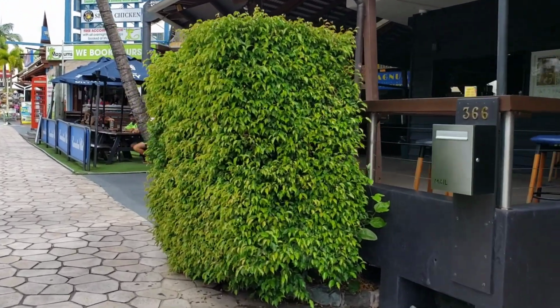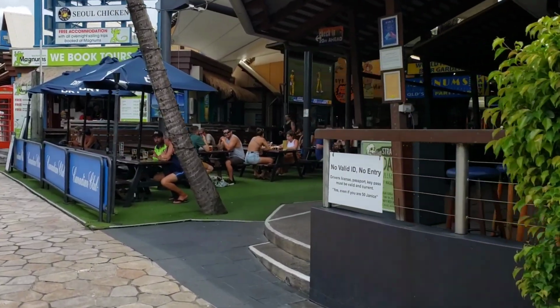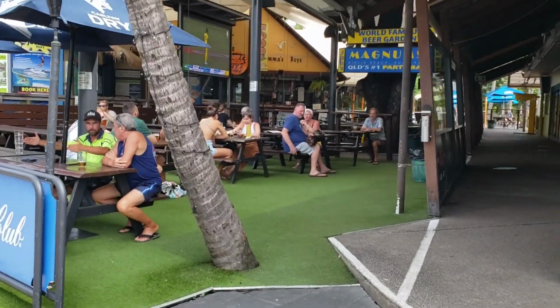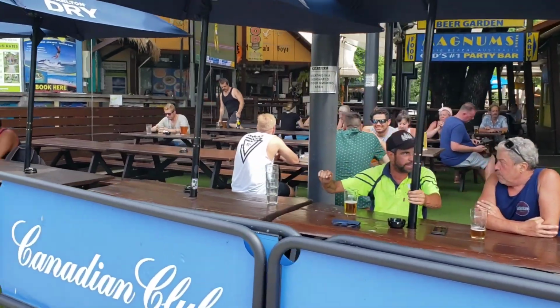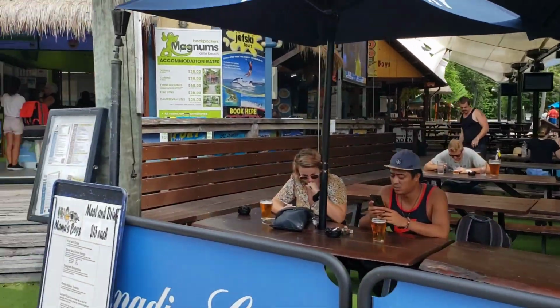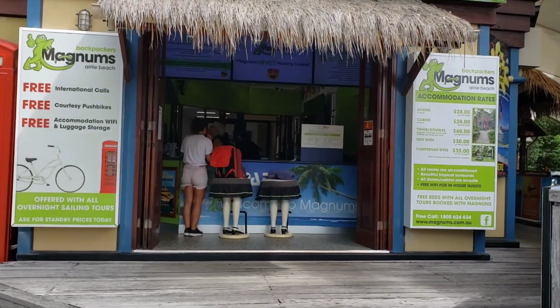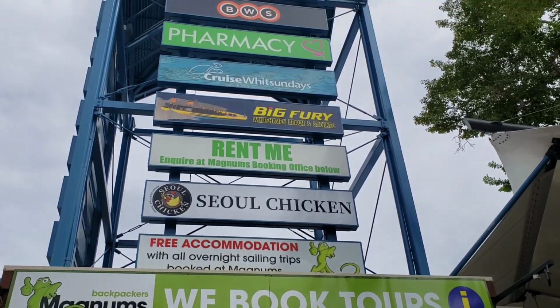And here is one of the party bars here come Friday or Saturday night, or perhaps even most other nights. Any day. This would be the party bar. Lagoon's is the most popular backpackers in Airlie. Here's an information center. You can see.